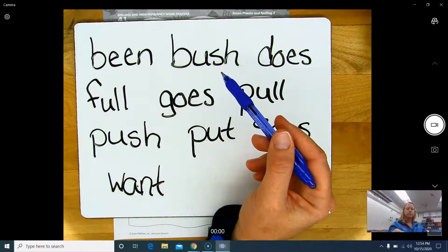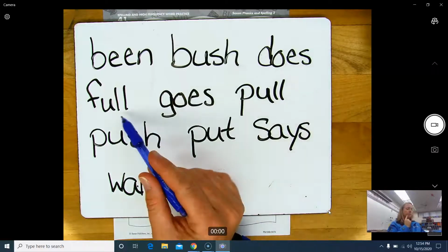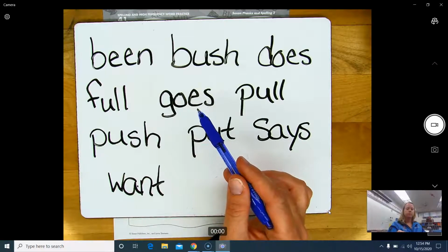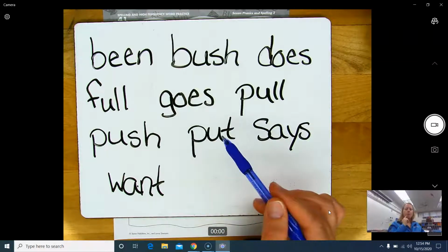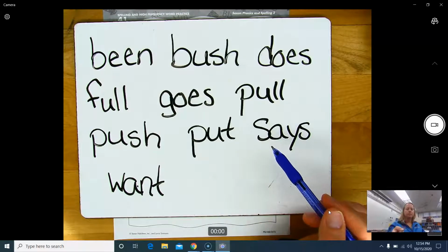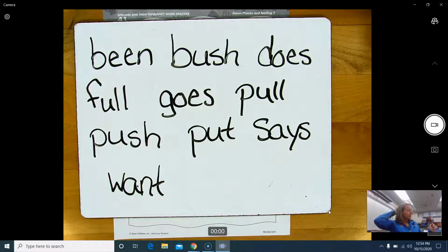Bush, does, full, goes, pull, push, put, says, want.